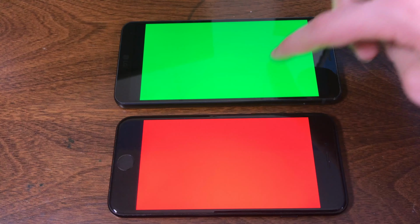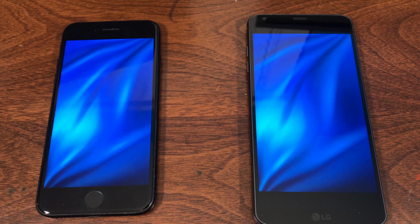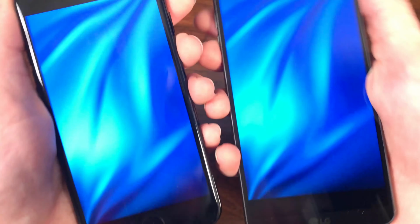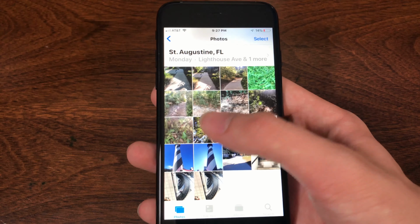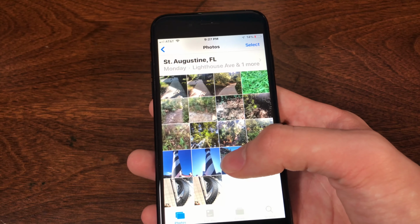The display on the LG G6 is more vivid than the one on the iPhone 7. The LG G6 also has a higher resolution than the iPhone 7 at 1440 by 2880 compared to 750 by 1334. The iPhone 7 also has better viewing angles than the LG G6. One major advantage of the iPhone 7 is 3D Touch. It offers many useful features that the LG G6 just doesn't have.